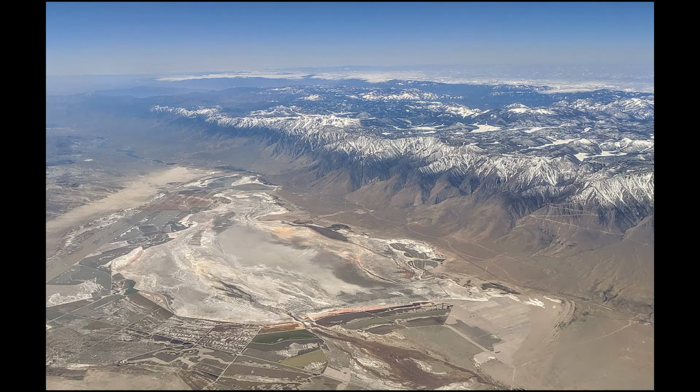And because of that, it's now just a giant dry lake bed and is the number one cause of dust pollution in all of North America. I've seen it in person, and it's pretty intense how much dust that thing actually puts out.